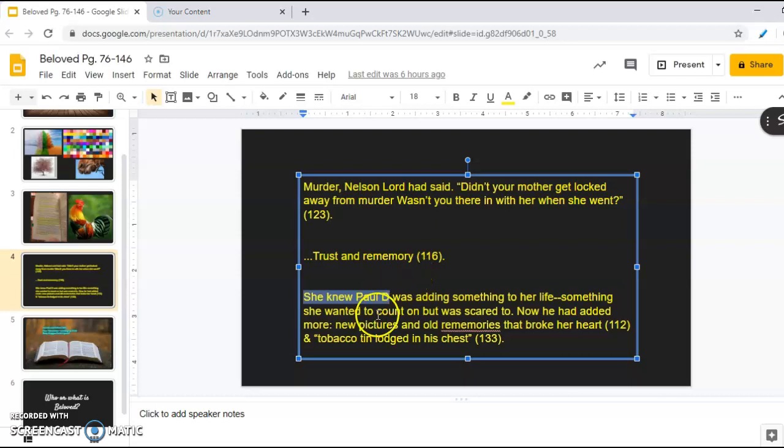However, it's hard for those two characters to bring those two past histories together. And so she is scared. She doesn't know if she can face that. And then he is also scared and therefore locks his memories in a tobacco tin in his chest. And they also don't have that sense of community to help get them through it like they did with Baby Suggs.